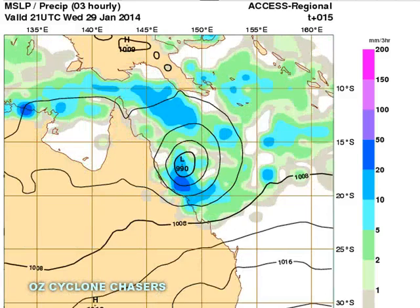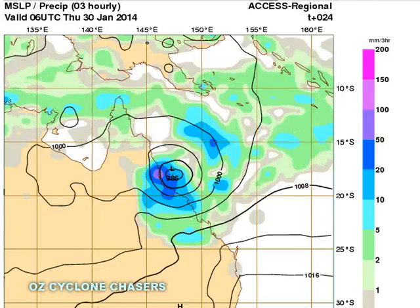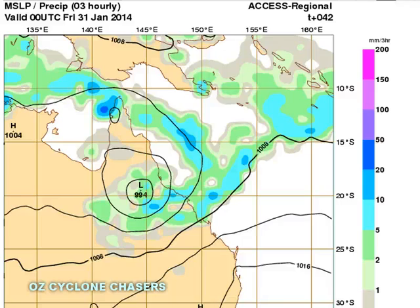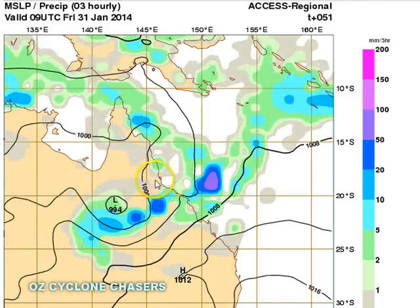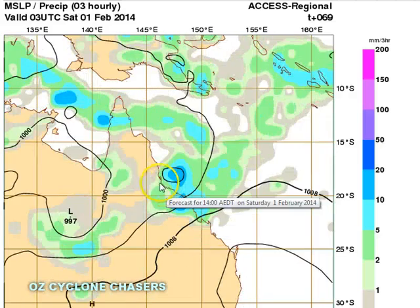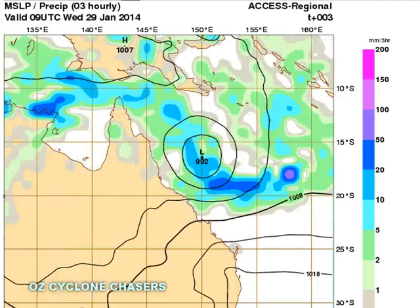So if you track it there, you can see that it makes landfall around about Thursday night to very early Friday morning, and we see the heaviest rainfall once again to the south of the system, anywhere from about Mackay north to about Ingham on this particular model.